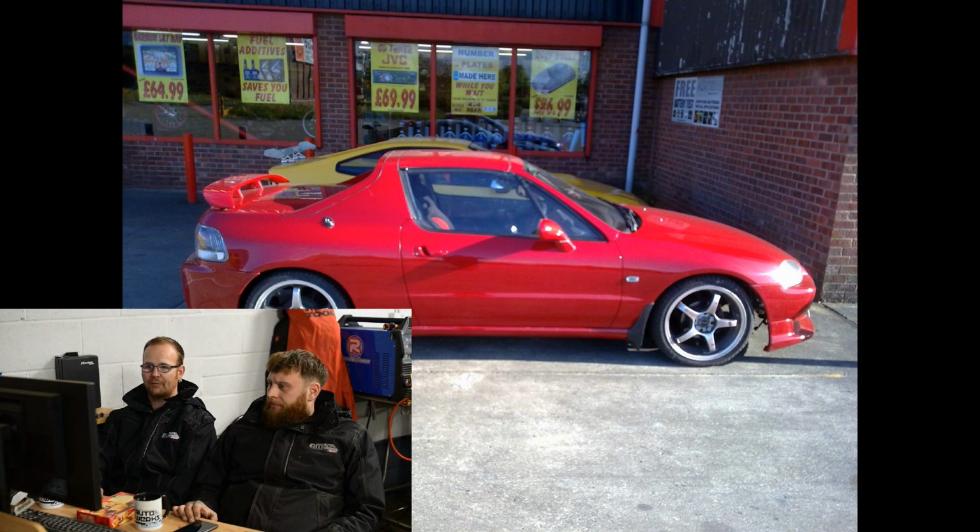Ignore the Pontiac Fiero in the background as well, guys. No, don't look at that. It's a nightmare of a car that we also technically built. Had a few engine swaps. Yeah, did a lot of work on it.